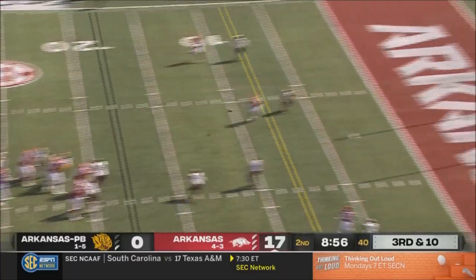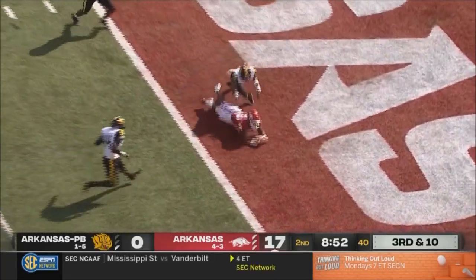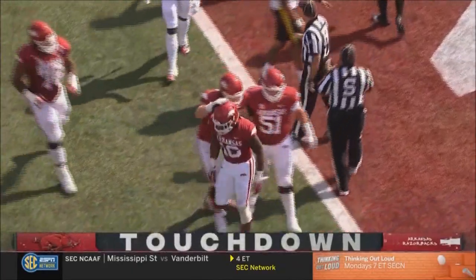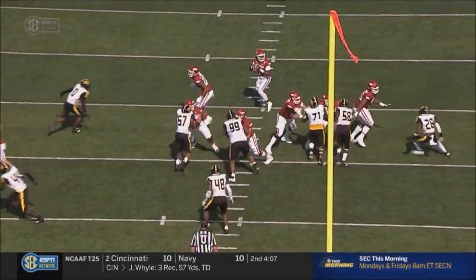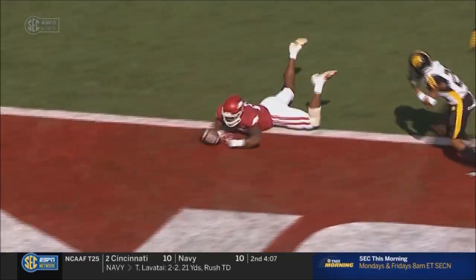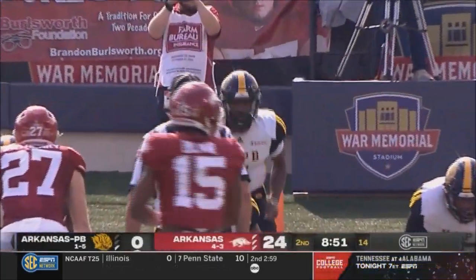Pressure again on a corner blitz. Across the middle. They hit it. Burks dives for the end zone. Touchdown, Arkansas. 18 yards out. Traylon Burks with his second touchdown today. Can't stop him, no safety help. They brought pressure off of the edge. Arkansas does a nice job of being able to pick it up as far as the pressure is concerned. Reeves tries to bring him down. Burks is just too big, too strong, anything really able to dive.